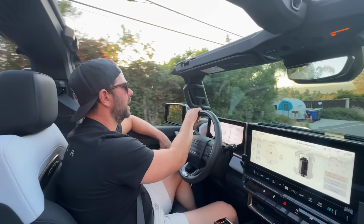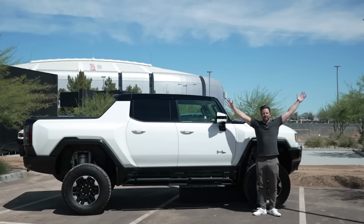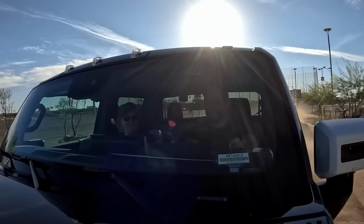It is surprisingly good. I did not expect this. In fact, when I first saw this back in Arizona, I thought, why are they even doing this? Why even make this thing? It doesn't make any sense. I don't like it at all. But I was wrong, and I am pleasantly surprised here. So let's get into it. What is this vehicle here, and what do you need to know about it?